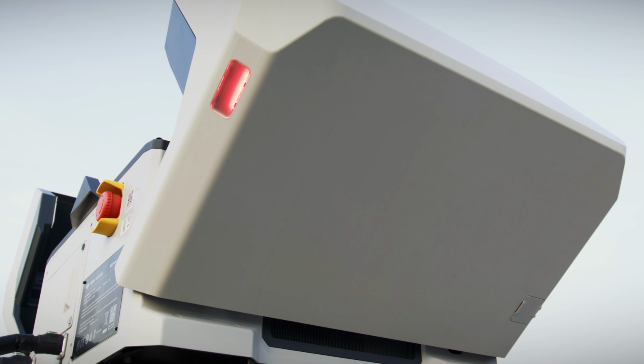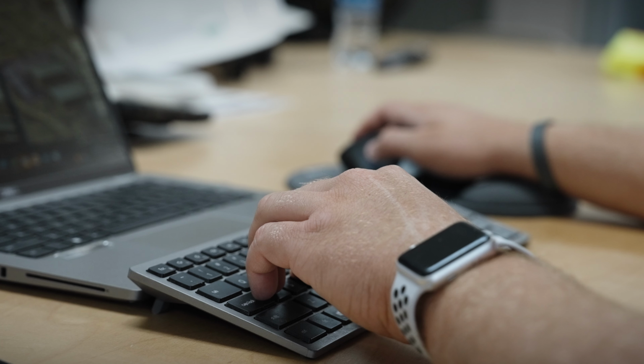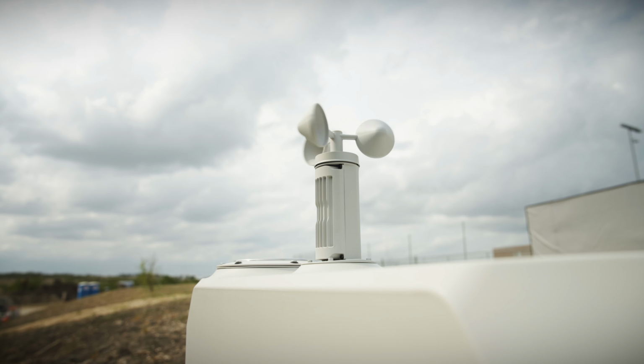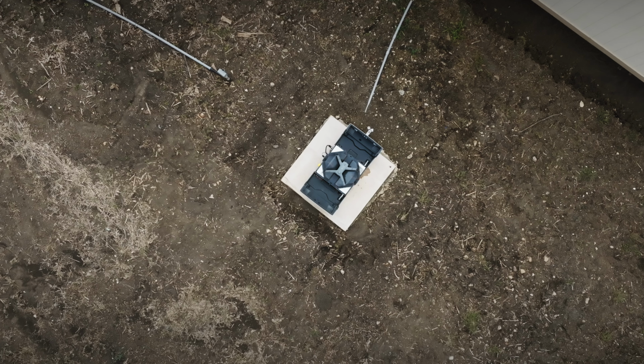With the DJI Dock 2, we've been able to, on this project, launch missions periodically on a daily basis, bi-weekly basis, and as needed when certain milestones occur on this project. We certainly see on future projects that a device such as the DJI Dock 2 would be an immense help.